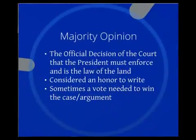The main type of opinion is the majority opinion. This is the official decision of the court and the decision that the president must enforce. This is the law of the land. This opinion is considered an honor to write. If a group of justices need a vote in order to become the majority, they might allow another justice to write the opinion if he or she will vote with them.